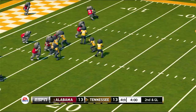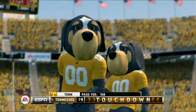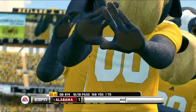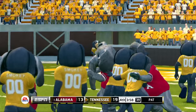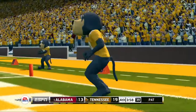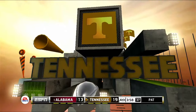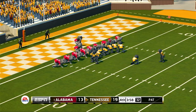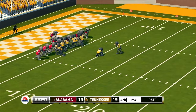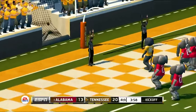Here I come again. Zips it to his receiver. Touchdown. Was a well-drawn-up play for the wideout. Yeah, they saw something upstairs. It led to a touchdown. You can thank the play calling there. Very impressive. Splits the uprights with the extra point.